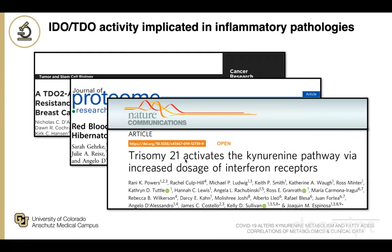And the link there is that TDO, IDO activity is downstream of interferon signaling. The gene for interferon is on chromosome 21. And so individuals with Down syndrome have 3 copies of the interferon gene, and thus at baseline have higher interferon signaling and higher activity through TDO or IDO.